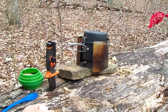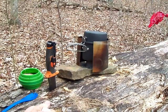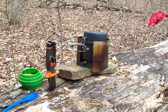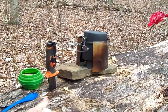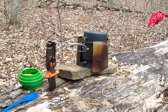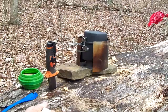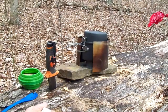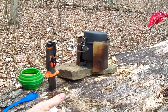Still right at, can't remember what my last boil time was on that when I forgot to put the lid on. I think it was 20 something minutes with the lid on today. I brought it down to just under 15 minutes. Nowhere near as fast as what the directions on the stove said. I think it said 5 to 6 minutes. I just don't see that. Somebody told me I'd get a good burn time out of it, but boil time, but I don't know, just using denatured alcohol. Right at 15 minutes this time.